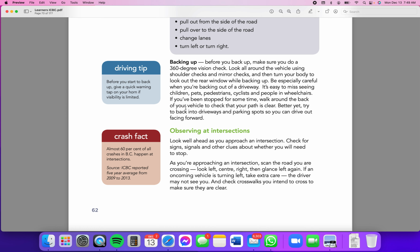Again, so checking your vehicle before you drive, what I do is when I walk up to my car, I just make sure that I don't see anything around it. So then that works as well.